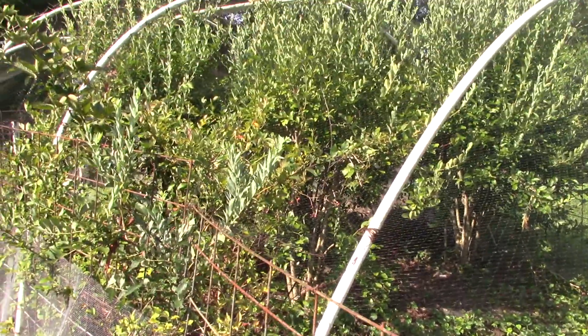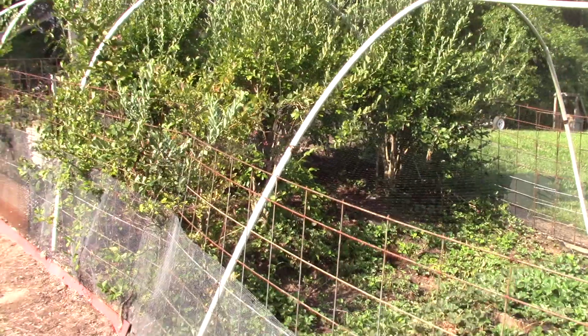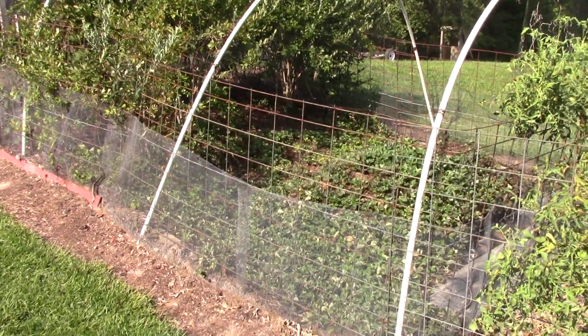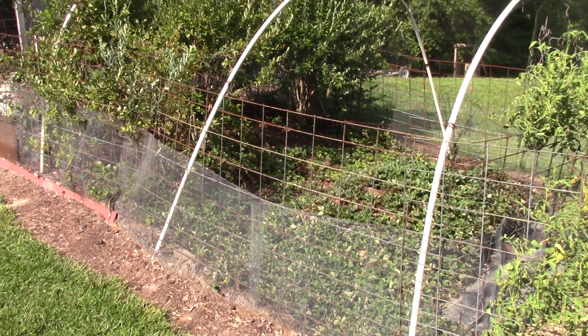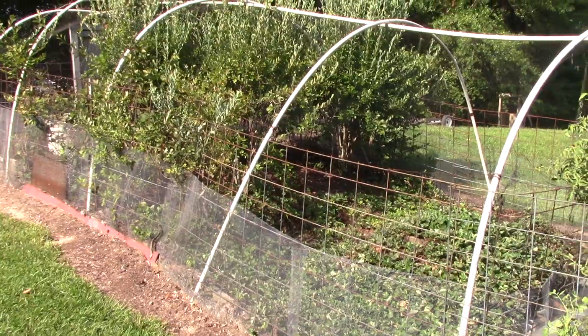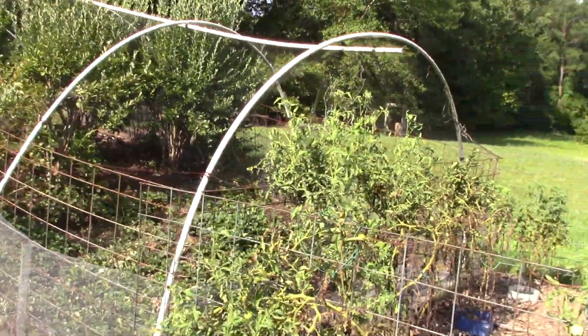We have blueberries in here, and we built an enclosure by bending 1-inch PVC pipe, and then we put netting over it to keep the birds out. They were picking us clean, but we had a real good crop this year of blueberries. Picked them for a month, mid-June to mid-July.